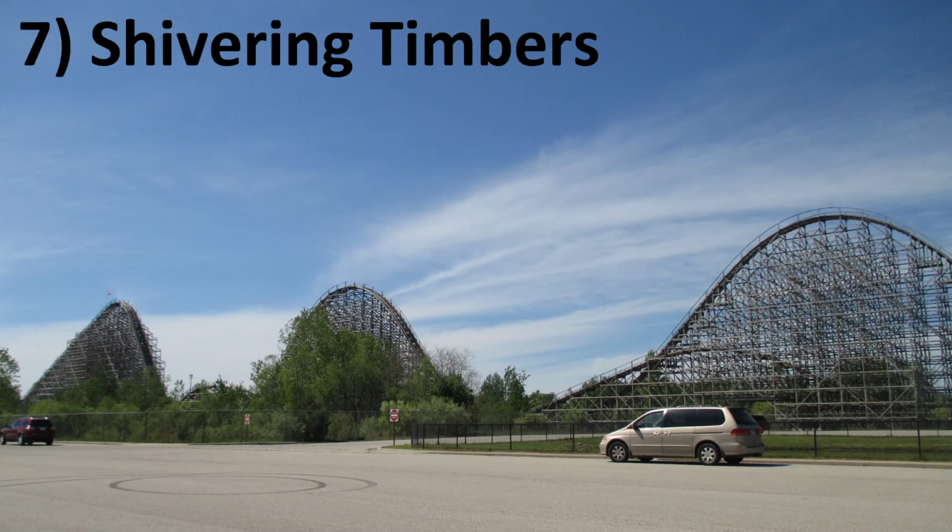Number 7. Shivering Timbers at Michigan's Adventure. Cedar Fair's best wooden coaster is one of my favorites and the sole reason to visit Michigan's Adventure. Shivering Timbers is the definition of an out-and-back coaster. It's one airtime hill after another, and it delivers all sorts of airtime: sustained floater, ejector pops, and floater pops.